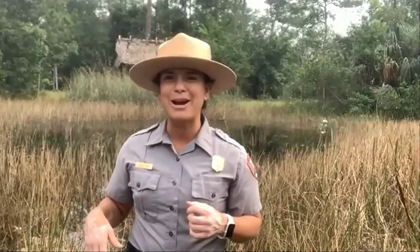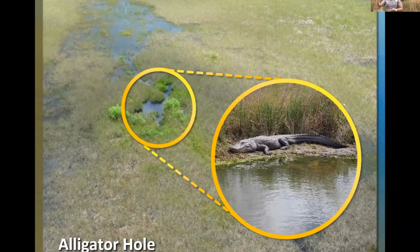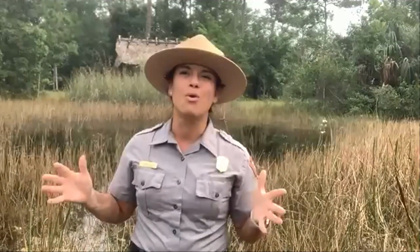This area that I'm in right now, I've scouted out before I got in here. We made sure there's no alligators, but like I said, whether you're in a car, walking through the area, or paddling in a kayak, oh my gosh, maybe you'll be lucky to see an alligator hole like the one you see here. Regardless of how you explore the Everglades, there's no wrong way to explore it.